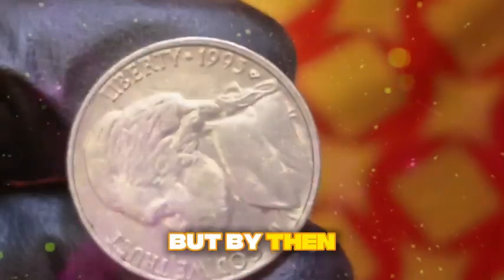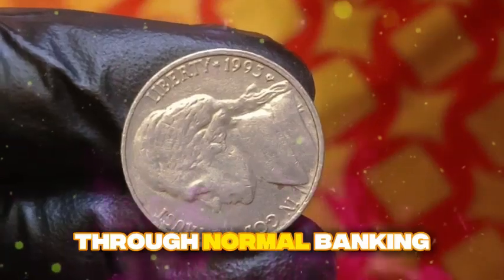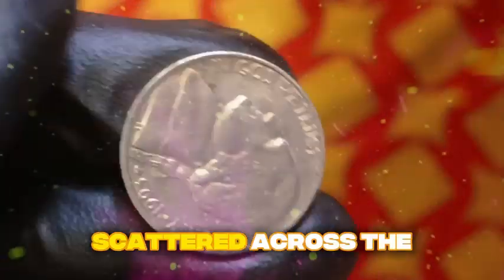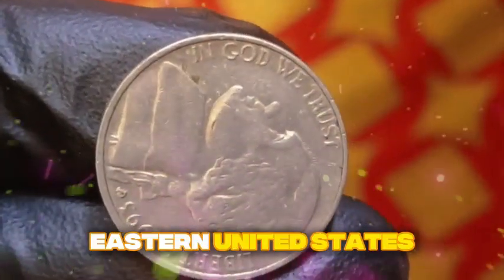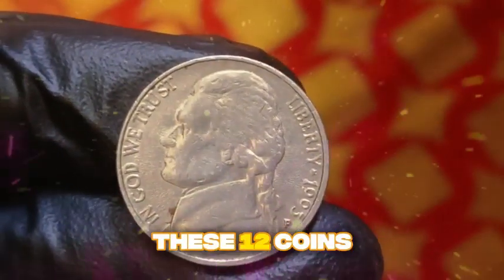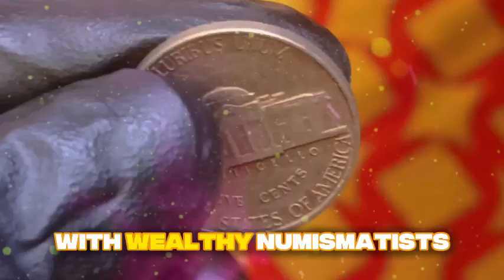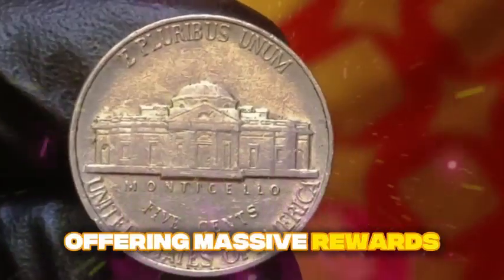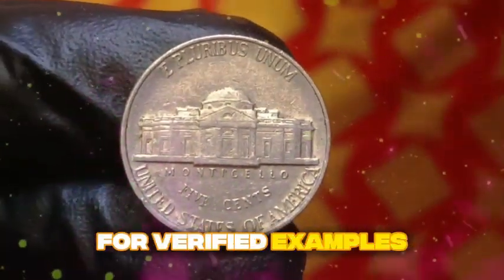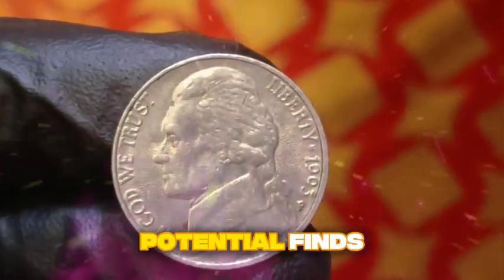But by then, all 12 coins had already entered circulation through normal banking channels, scattered across the eastern United States, where they remained hidden for over a decade. The hunt for these 12 coins became legendary in collecting circles, with wealthy numismatists offering massive rewards for verified examples and hiring teams of professional searchers to track down potential finds.